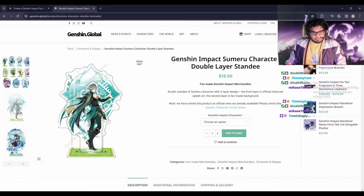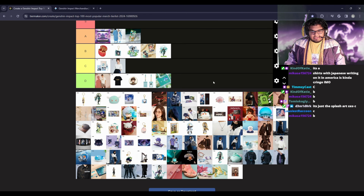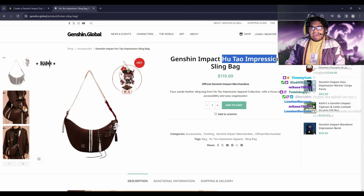They're actually pretty cool. They're pretty detailed. I'm a fan of this Wanderer one. That's sick. Look at that. It's a lot more detailed than the other stands. We got the Hu Tao drip.